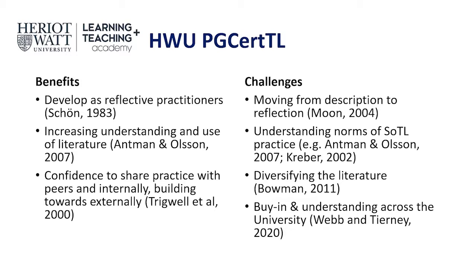So first of all, for some participants, moving from description to reflection, as Moon noted, is a real challenge. So we've instigated the use of reflective journals across the programme and give feedback to participants about those so that we can help them to support and develop their understanding of reflection and reflective writing. But that does take time. Likewise, it takes time for participants to develop their understanding of the norms of SoTL practice, and that's something that we expected, which is why we've built support for this into the whole programme.